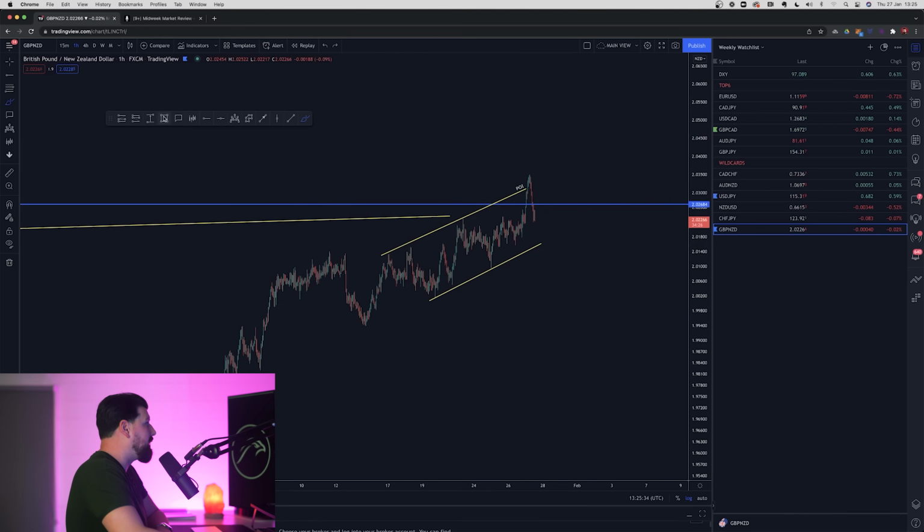If you need to put a little box there to remind you that, right, this is the area that you're in, great. Keep it simple. Doesn't matter how you trade, you can utilize what I'm telling you here.